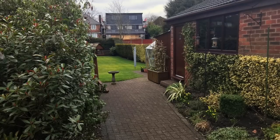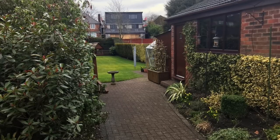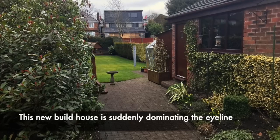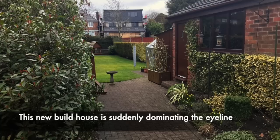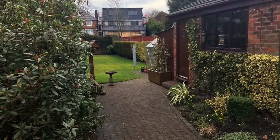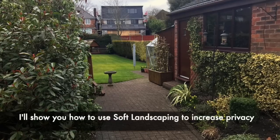So here's the garden before. Now it's a nice sized garden, and as you can see it's quite long. But if you look at the very bottom, you'll see that grey building with the cladding on the front, and that's a new build house that's going up. So unfortunately now the owners feel like they're really heavily overlooked. There's a number of other windows that peer in onto the garden and they feel like they need more privacy.